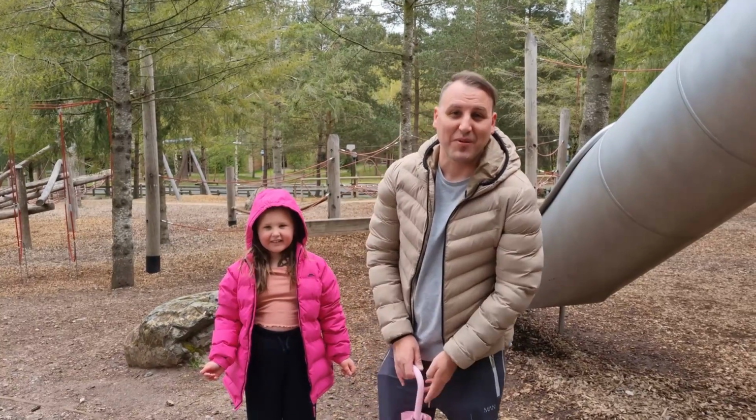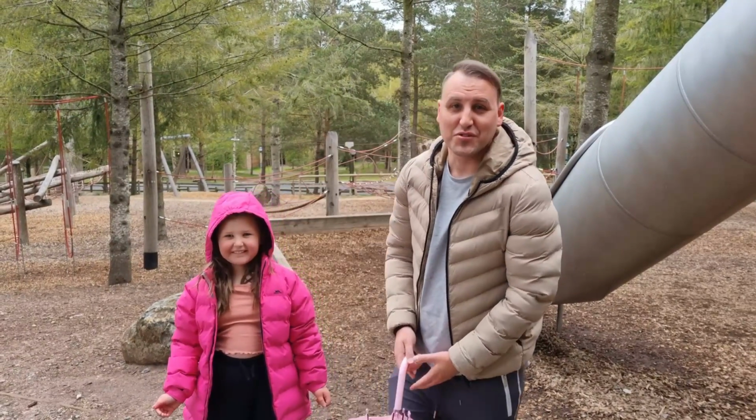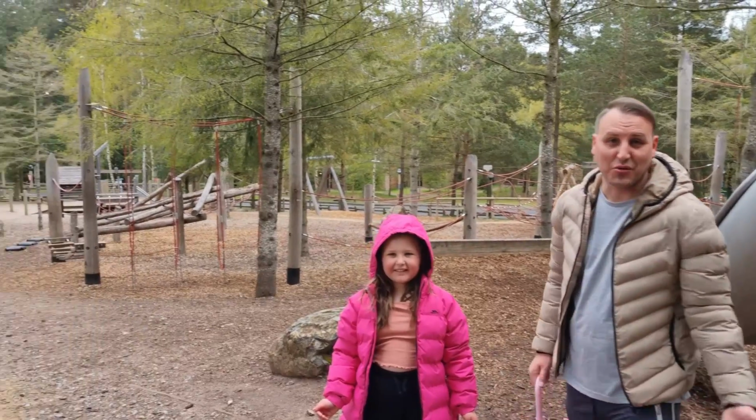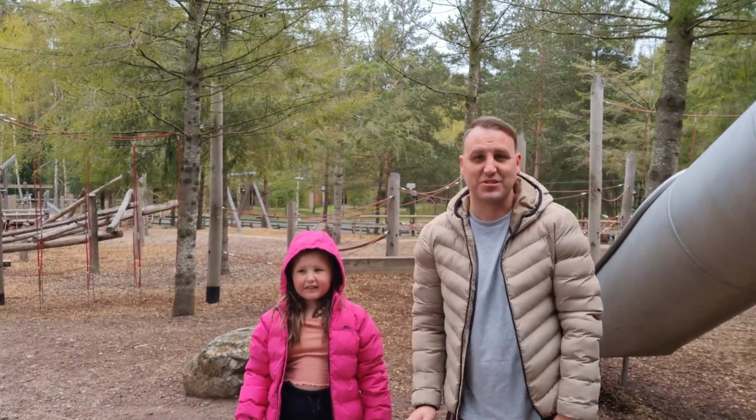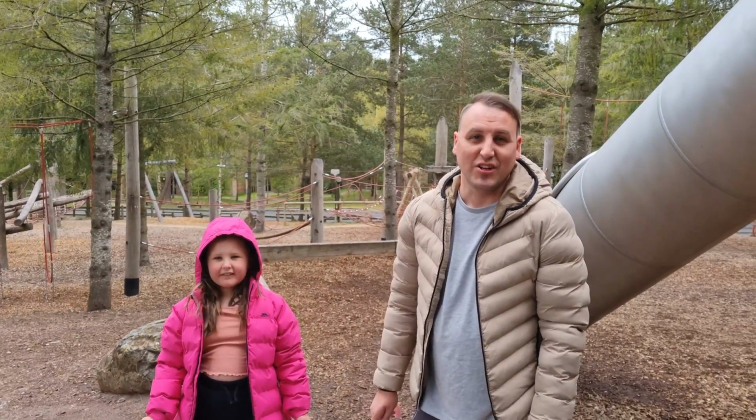So this morning we're at the park, and as you can see, because of COVID restrictions, there's nobody here at the moment. It's all restricted, so it's pretty good. But they're at 45% capacity at the moment. So let's go have some fun.